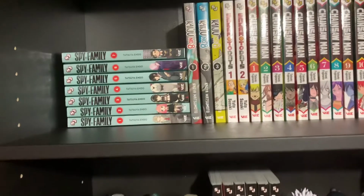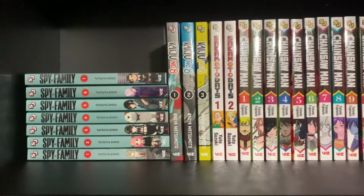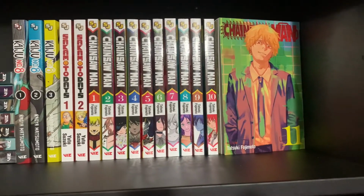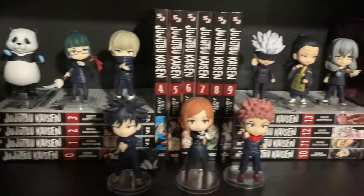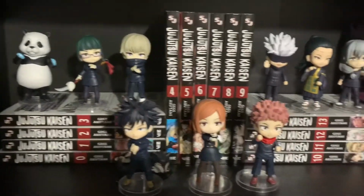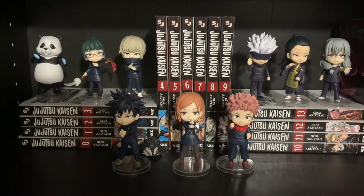Okay, so from down there, now we're going to move up to this next top shelf. I've got Spy Family 1 through 7, Kaiju number 8, 1 through 3, 1 and 2 of Sakamoto Days, and then 1 through 11 of Chainsaw Man. And then down here is the Jujutsu Kaisen shelf, 0 through 17, and all these cute little figures. I have 9 out of 12 of these, so I have more coming. Aren't they so cute? I think they're cute.